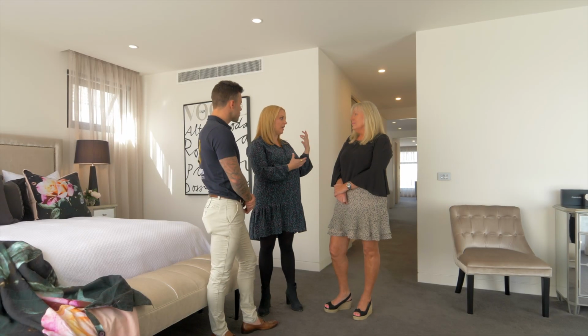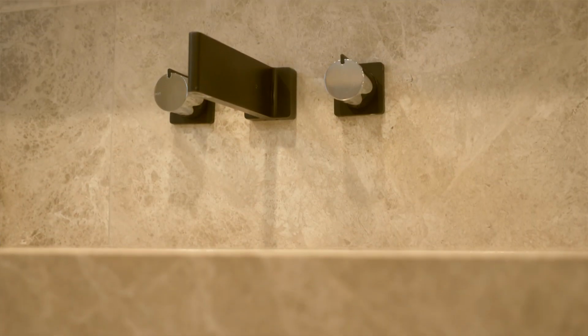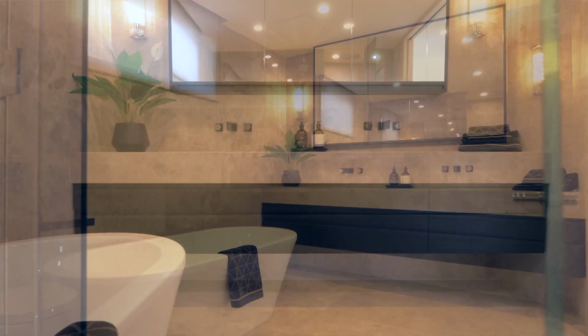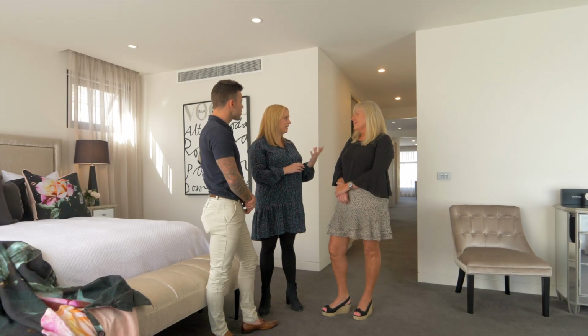Really grand spaces. So even that ensuite bathroom feels like a master-sized bathroom. It's so big. Oh, it's fantastic. And I particularly like the wall sconces. They give that little bit of a deco feel. Yeah, I noticed that. That just takes it into a slightly different place, which adds that interest.